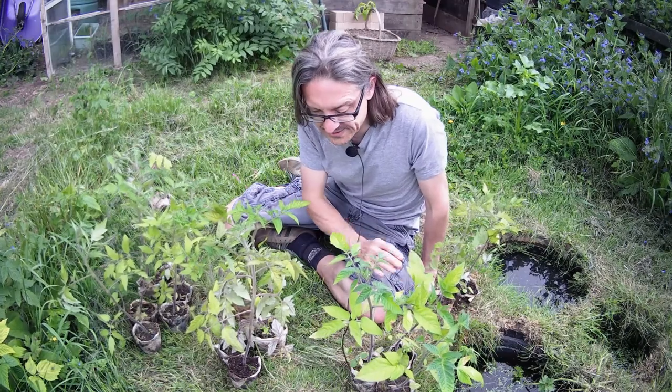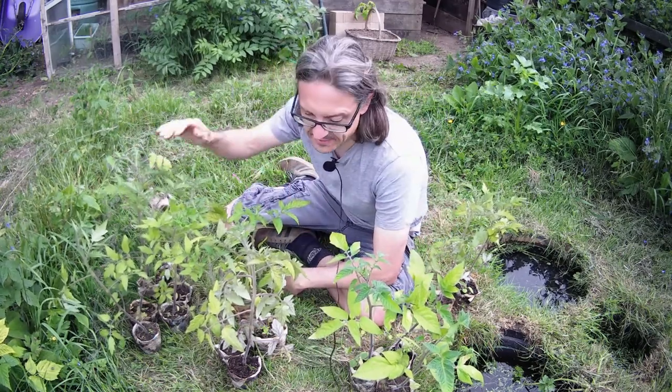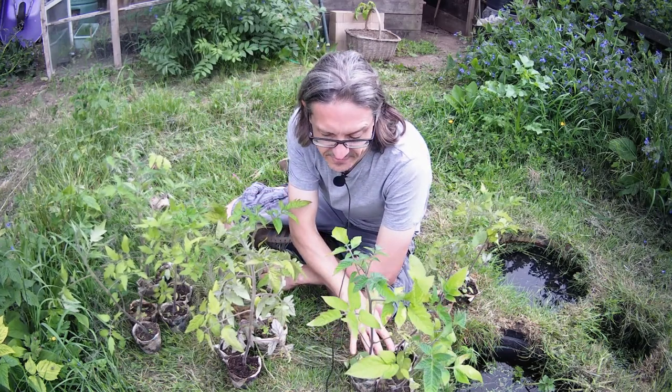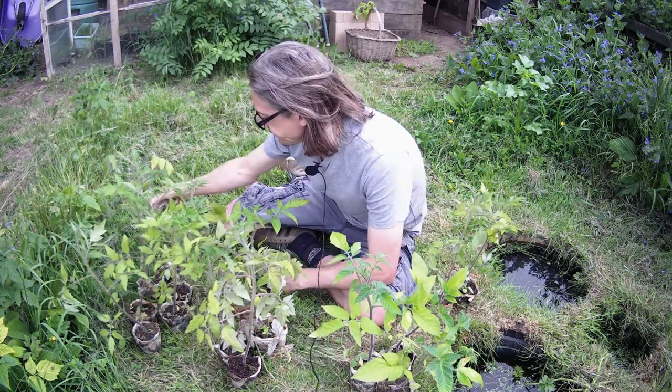I got Black Russians, Craigella, Orange Queen and Tigerella to make sure I've got at least four of each type in the shed slash greenhouse. All my Craigellas are going to go in there and one Orange Queen. The rest are going to go out in the plot.